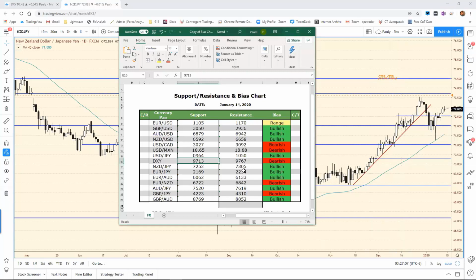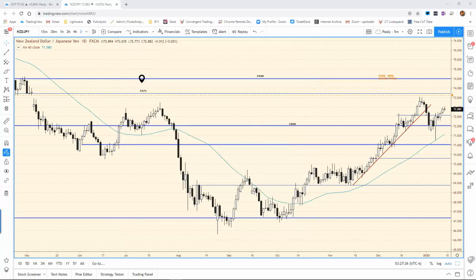We shall see where we are tomorrow as we go into the expected phase one signing deal. I can push this a bit higher, but for today, the 73.05 is still going to hold, which is going to keep this for our resistance. Support will go on to move. We will definitely go on to move higher here.